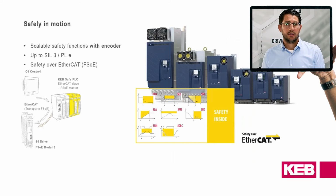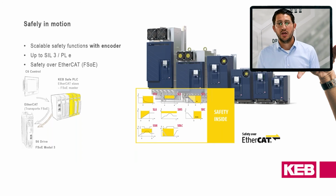The last topic is safety. We have different safety options at our KEB drive. In our point of view, a safety function must run the machine into a safe state. This safe state can be standstill, limited speed, or limited movements. In other words, a repeatable response from the drive.